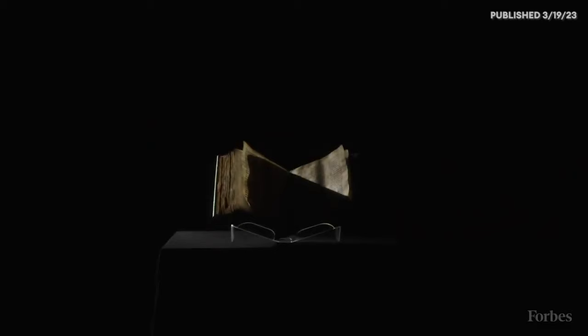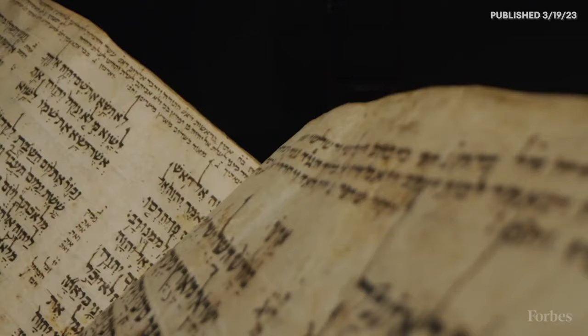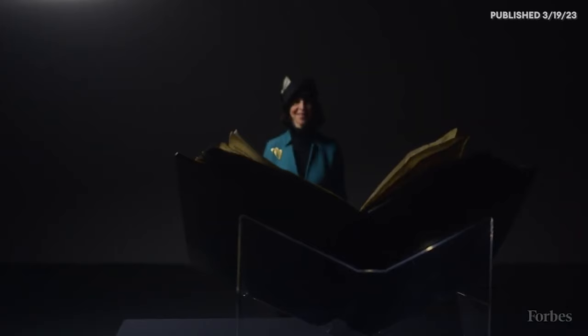What you're looking at today is Codex Sassoon, one of the world's greatest treasures. The Codex Sassoon is the earliest, most complete Hebrew Bible ever discovered. In May 2023, it will go up for sale at Sotheby's, and it could become the most expensive book or manuscript ever sold at auction.